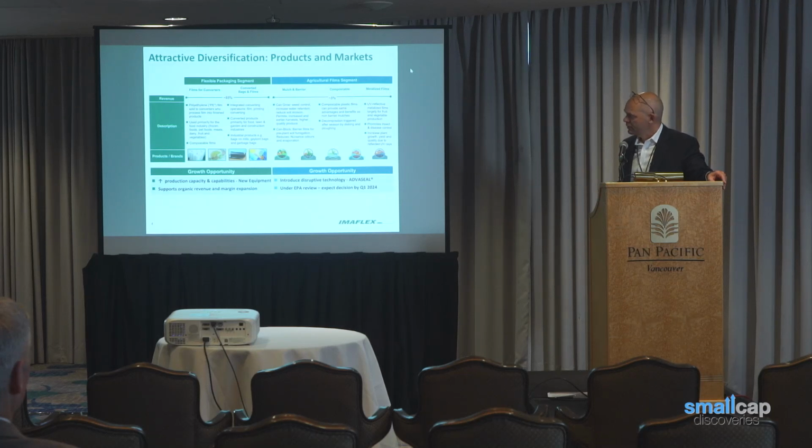Now, in terms of growth opportunities, we have 2 key growth opportunities. One on the flexible packaging side. In 2022, we announced that we'd be making some equipment purchases. We're using the same playbook that we had back in 2019 when we announced a new extruder and a new printer for US facilities. We saw some nice traction following that with the increased scale, etc. We're doing the same thing for this coming year. We'll be talking about that in just a moment.